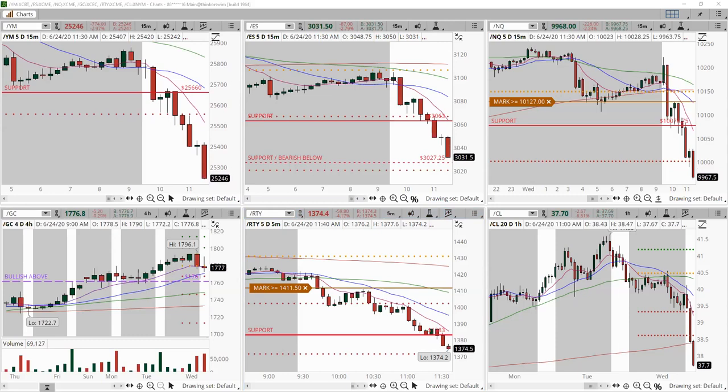If we break that, we're going to see possibly 65. We're going to see 66. 66, 65 is going to be the next target. Yes, Walter, I had a long in NASDAQ and I had a short in Russell. We have 1373.7 as a new low in Russell. Nice acceleration to the downside throughout the board.